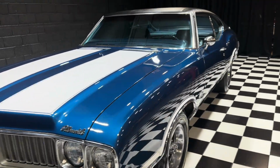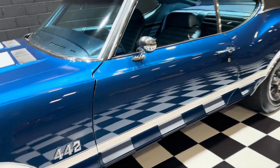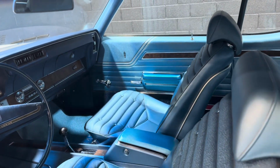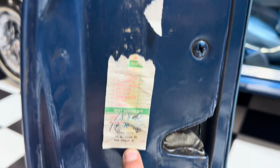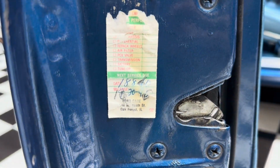The perfect color combination. You got your blue with your white stripes, black vinyl top, blue interior. Like I said, just a beautiful car. If you're looking for a 442 that you can get in and drive, it's a very nice car. And look, you even have your sticker here. The car is originally a car from Oak Forest, Illinois, you can see, or at one time.